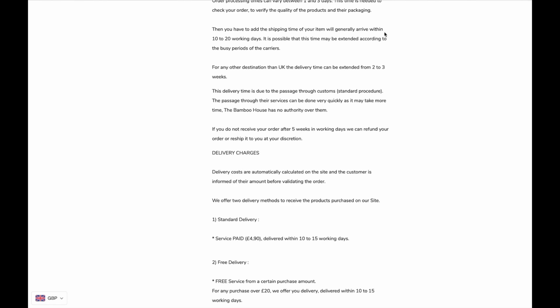The shipping time of your item will generally arrive within 10 to 20 working days. It is possible that this time may be extended according to the busy periods of the carriers. For any other destinations than the UK, the delivery time can be extended from 2 to 3 weeks. Goodness me. So if you're not even in the UK, you won't receive your delivery until 2 to 3 weeks, which is a very long time to wait. 2 to 3 weeks is a very long time to wait for something that you likely need within the same month.